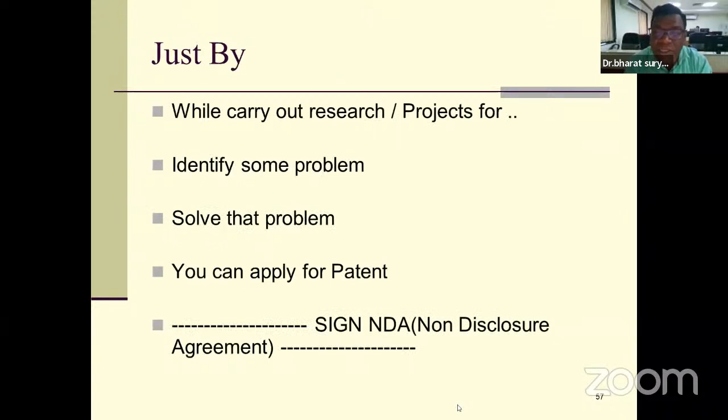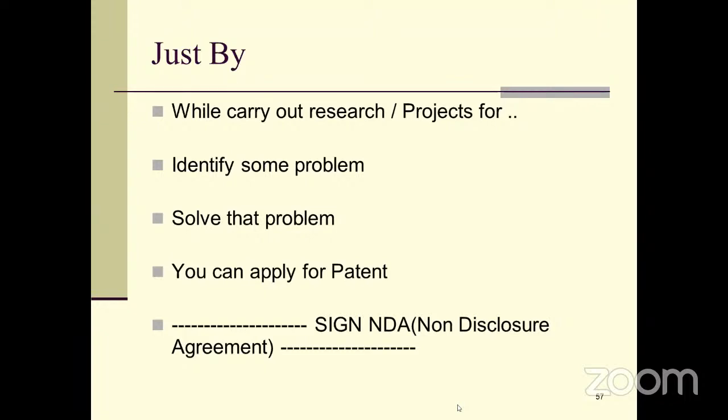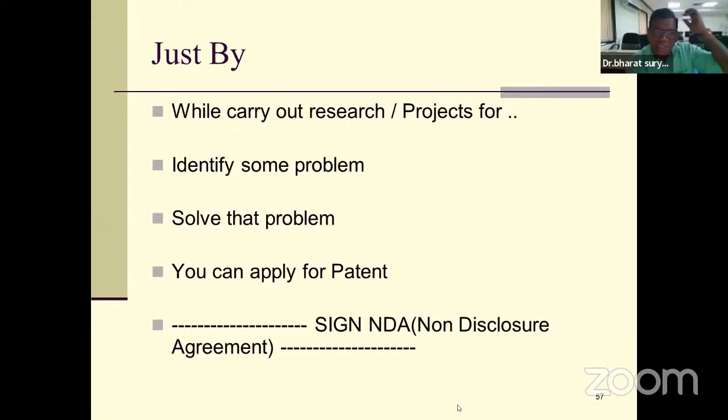While carrying out a research or a project, identify some problems in and around you, solve that problem, and you can apply for the patent. For example, we know paracetamol. If I consume paracetamol today in the morning at 8 o'clock, it takes 6 to 8 hours to reduce my fever. Somebody who is a biotechnologist or botanist comes with a medicine, a herbal medicine, which can reduce your fever within 2 hours. There is a technological advancement. You can file the patent for that because it has a very drastic effect.